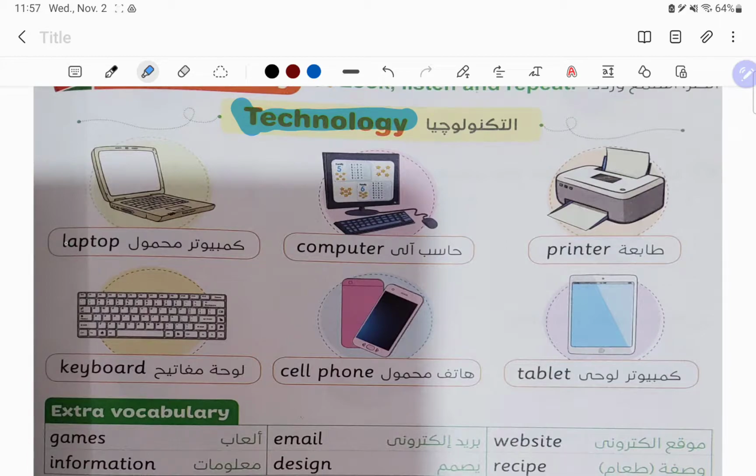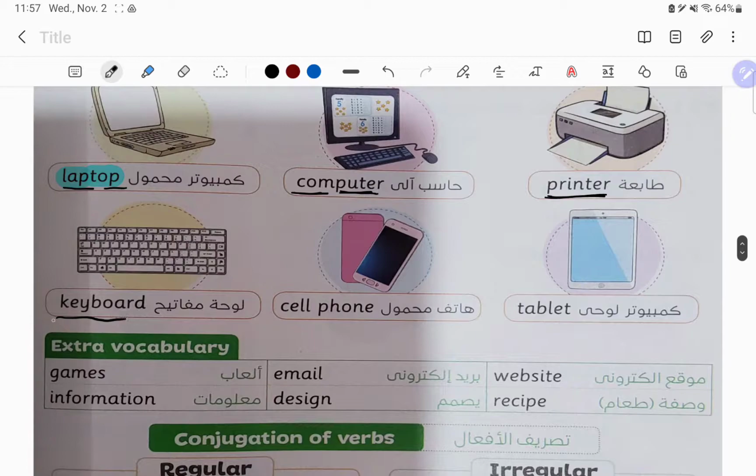All right, so we've got in this picture laptop. One more, laptop. Again, laptop. Computer. One more, computer. Printer, printer. Keyboard, keyboard. Cell phone, cell phone.